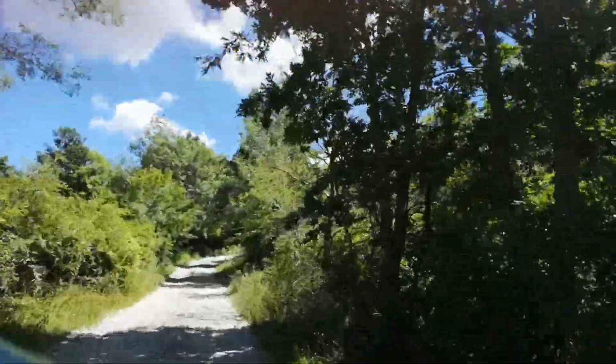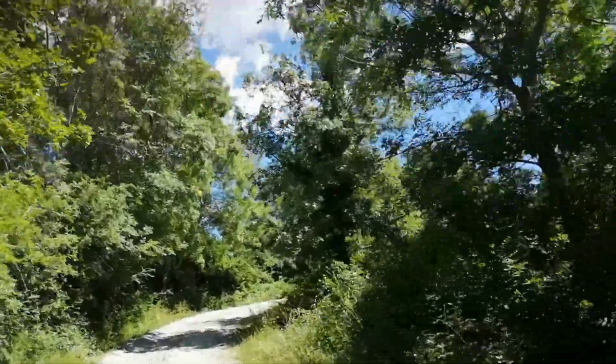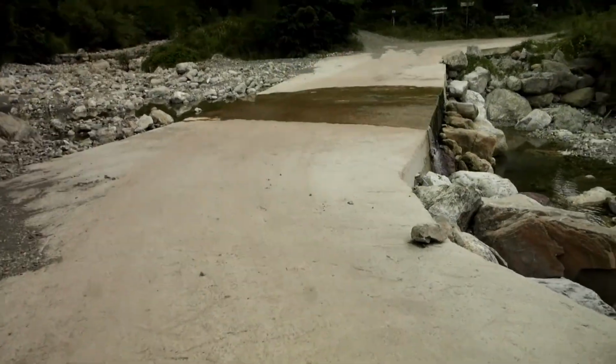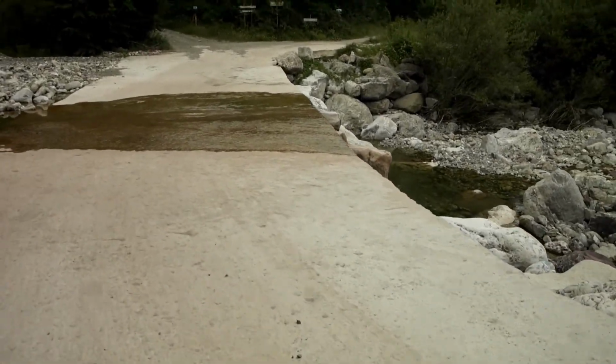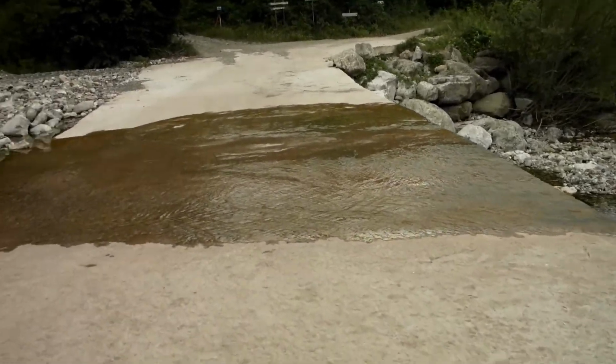It's not always easy to get there. A lot of places you can only access by hiking or, if you're lucky, through a dirt road, sometimes even having to cross little streams and rivers. But in the end, it's always worthwhile. Once you arrive, you find a magical place.